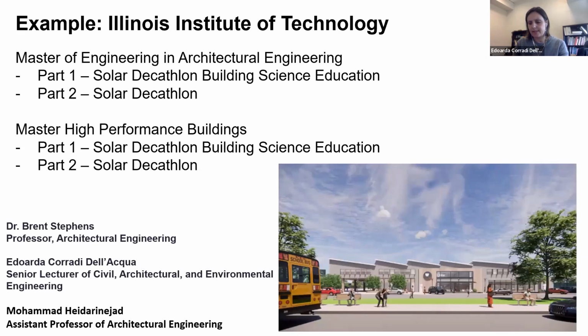These are courses that are open to architecture and engineering students, and teams of students taking these courses participate in the Solar Decathlon Design Challenge. We've been doing it now for many years. We've participated in several divisions. Typically, we have maybe 1 or 2 teams working together at the competition.